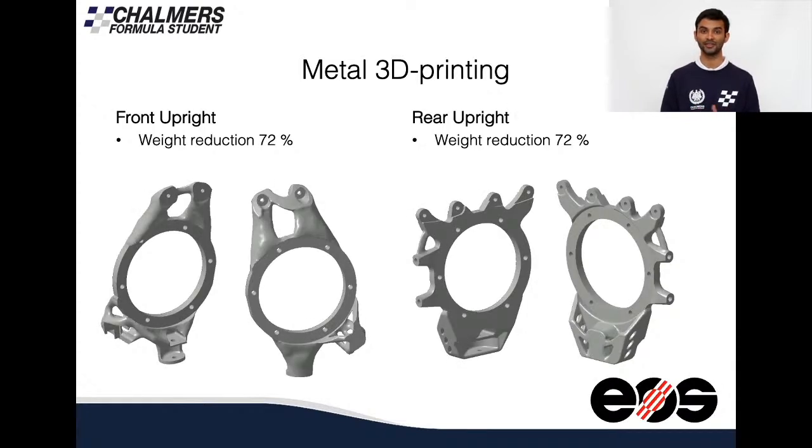Finally, we have the uprights. The uprights will also be printed by EOS and they will be in aluminum. The upright is the interconnecting part between the electric motor, the gearbox, the brakes and hard points. And the main goal of the upright was to maintain the stiffness and reduce the weight. And the weight reduction on the uprights is 72% for both the front and rear.